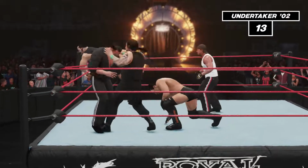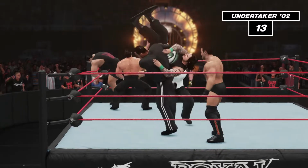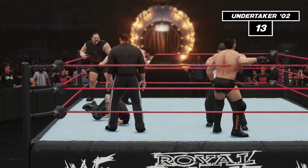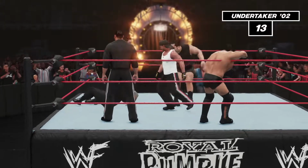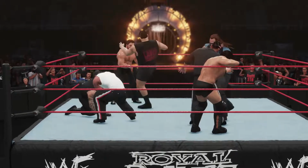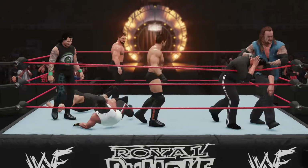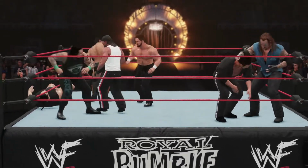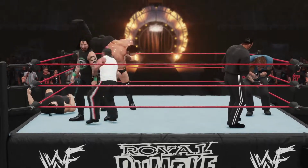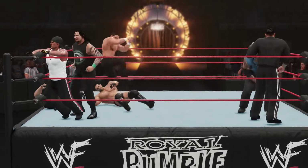The Undertaker making a move. And it's The Rock with the reversal. Breaker. Right to the spine. Isn't showing much life here, guys. What a stomp. Good grief. He's not looking like himself. He's going to have to cut off his opponent's offense quickly.